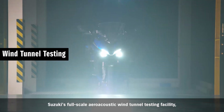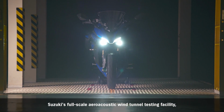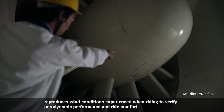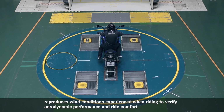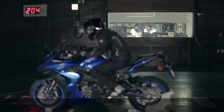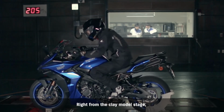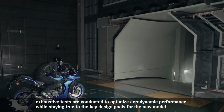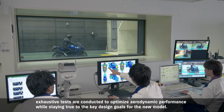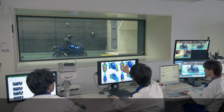Suzuki's full-scale aeroacoustic wind tunnel testing facility, which includes a 6-meter diameter fan, reproduces wind conditions experienced when riding to verify aerodynamic performance and ride comfort. Right from the clay model stage, exhaustive tests are conducted to optimize aerodynamic performance while staying true to the key design goals for the new model.